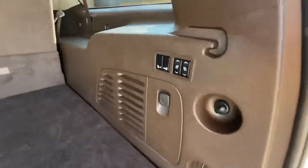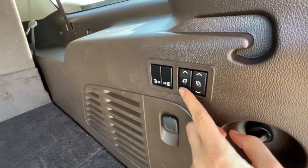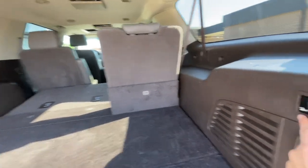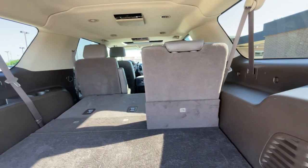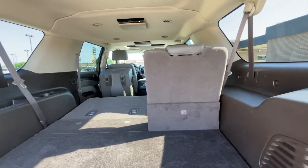And then this is for the power folding third and second row. So if I do this, it will fold it down and then it will be flat. And then for the second row, if you hit it, it will just hold it flat and then it will lift up if you hit it twice.